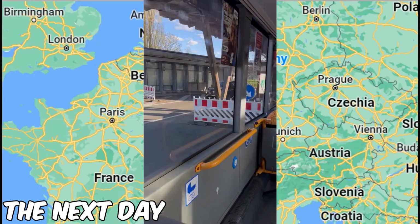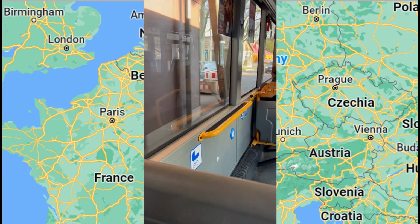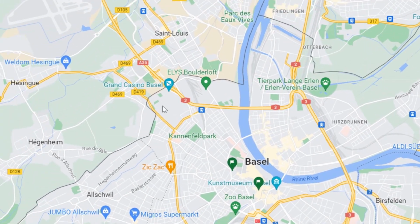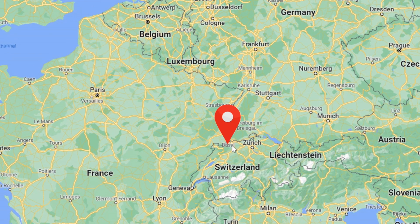We're about to cross the Switzerland-Germany border! There we go, that was it. That was all. Here's the cool thing about Basel. It's at the point where three different countries meet. So you can literally go to France, Germany, Switzerland, all in one place.